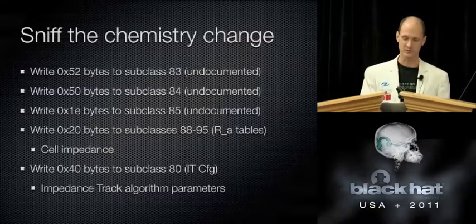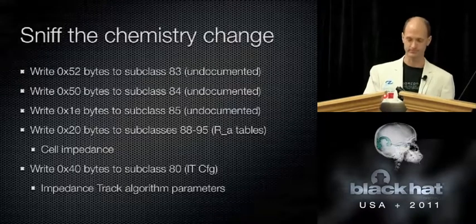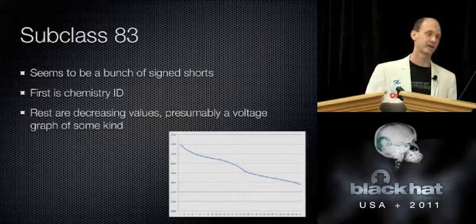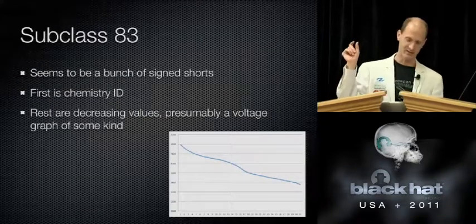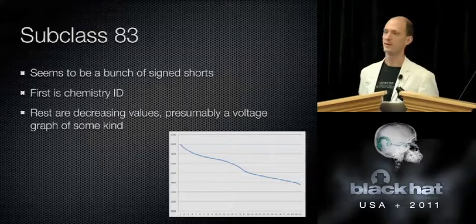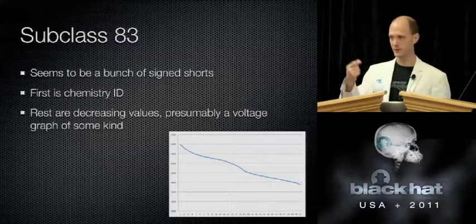And that is what Texas Instruments, their patented algorithm on how to figure out how much charge you have. Most of those values, I have no idea what they are. But one that I did at least figure out what it was supposed to be was subclass 83. It starts with a chemistry ID, which you can see from the GUI that I was using. And then it was a bunch of unsigned shorts.